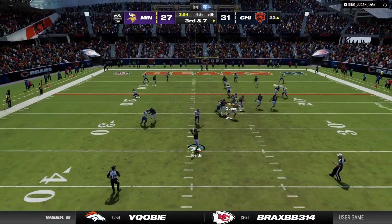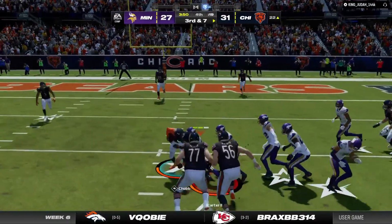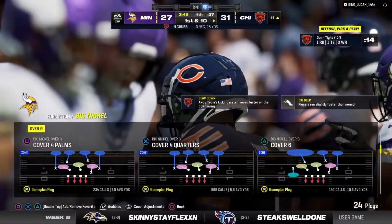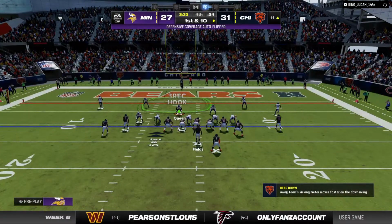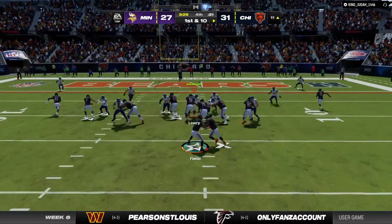Here's Fields. They set up the screen to Chubb. And down inside the 15, shy of the 10. The Bears on the move. They've got another first down. And when you have success throwing the football, the old cliche becomes true. The playbook opens up wide. And these screen passes, they become even more difficult to stop.